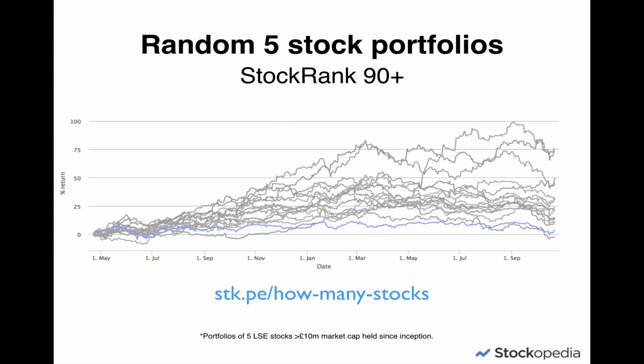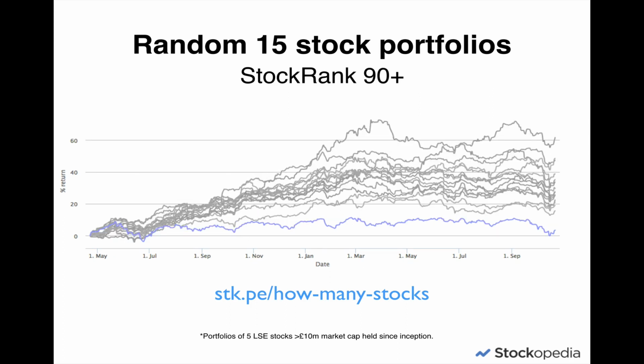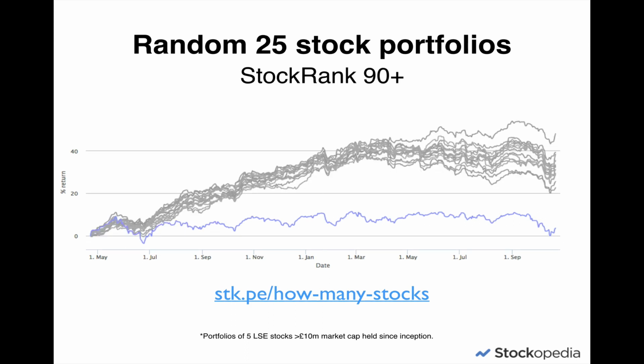So you can see that you might do very, very well, you might do very badly. As we know, there could be a lot of losers in that set. Maybe a third of the stocks would be losers. So in 5-stock portfolios, there's a kind of randomness of outcome. But if you start adding more shares to a portfolio, like 15 stocks, you start seeing less of a random distribution. And if you get up to like 20, 25 stocks, you start seeing a much tighter, more sort of predictable outcome to a portfolio.